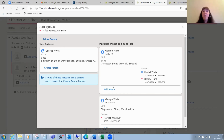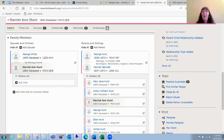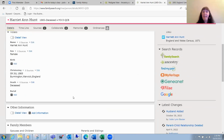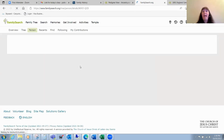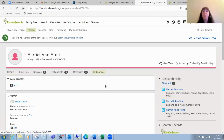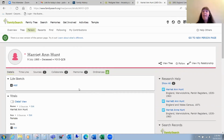And then can you just go ahead and click add match on that first one? But then we're also going to need to look at that second one to see if there's some duplicates in here. So now we've got George married to Harriet. Can you go ahead and scroll up? And let's see if any duplicates are coming up. Go ahead and refresh the page. Sometimes the duplicates don't show up right away, but that other one had both the husband and wife, which makes me think it was probably a pretty good match. Still not showing up. Let's try this.